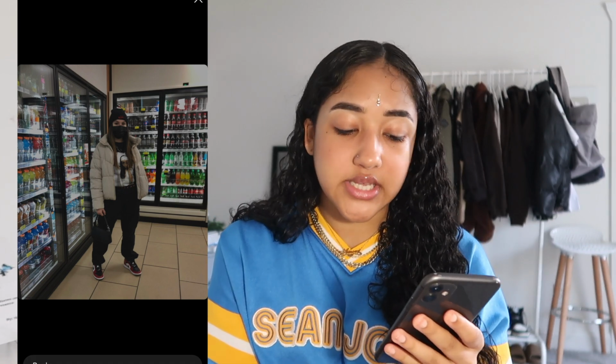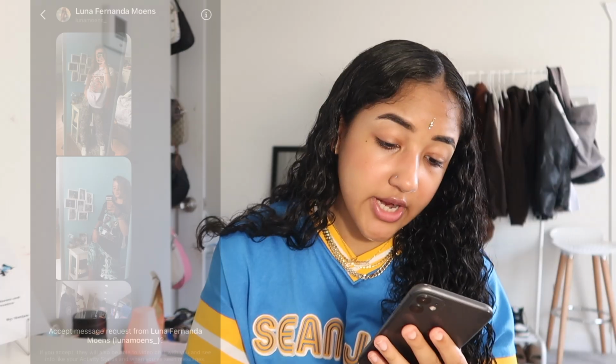I would give this an 8 out of 10 because it's definitely something that I would wear. And even though the tan is kind of random in the fit and you could have worn a black jacket, it actually works for the outfit, so I really like it. All right, here's the next one.